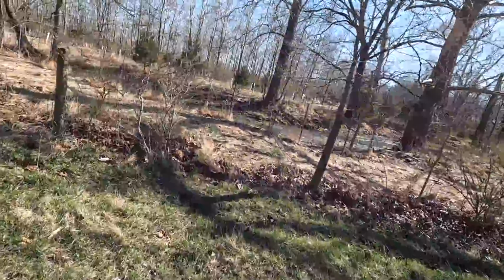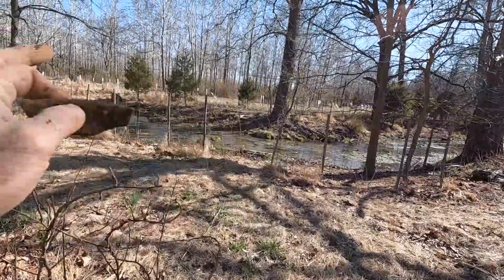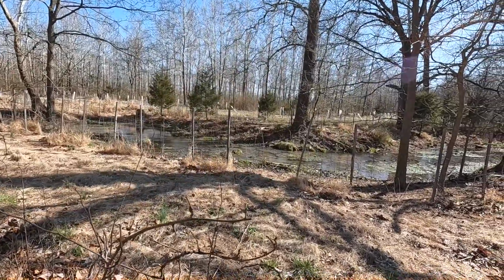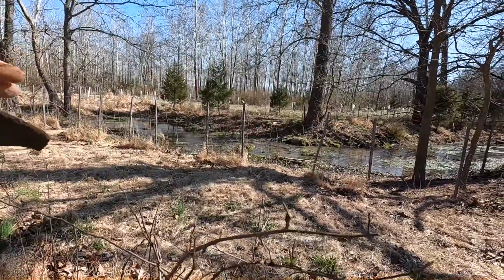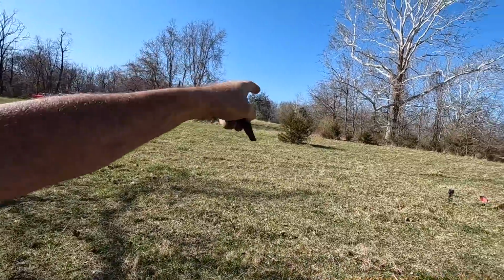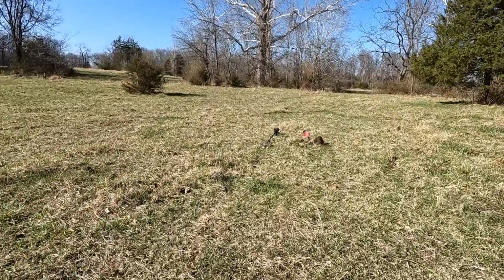So here's the little stream down here I was telling you about. And we can get in there. The farmer actually owns over past that way a ways, so I'm not gonna get in there today, but maybe in the future we might mess around there a little bit. Trucks are up there. That's where the Homestead well is, way over there. Finding some interesting iron right in here.